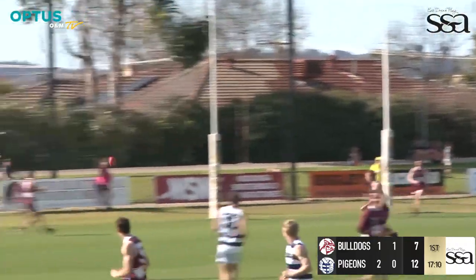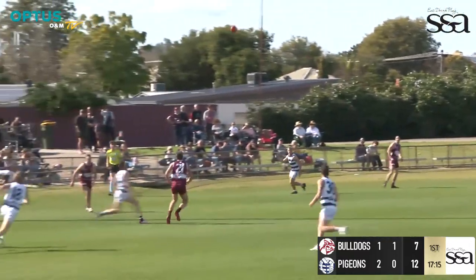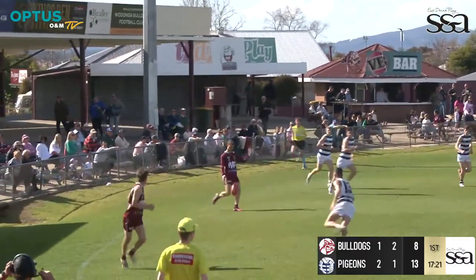Yeah, really good play there by Nick Fothergill. He's up to five disposals as well. He looks really dangerous for Yarra across that half forward, something that Wodonga need help with. Sam Jewell asked to play on straight away. Must have been touched, was it? Because it looked like a clear mark.